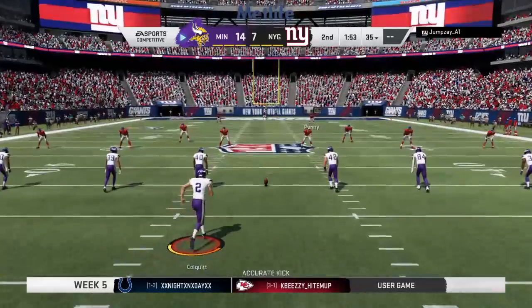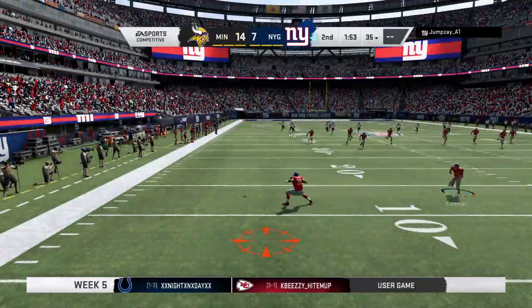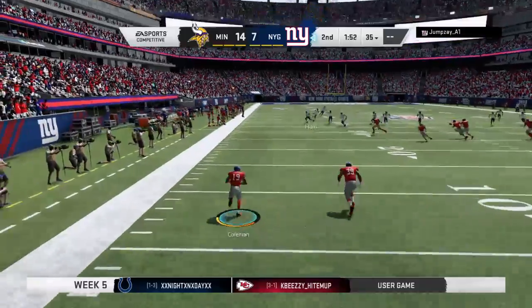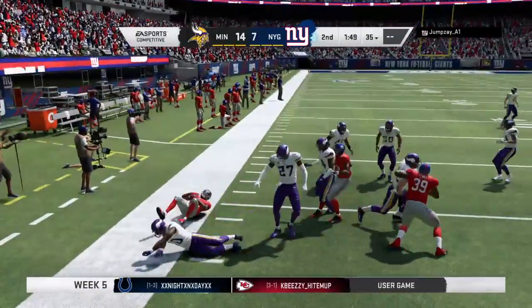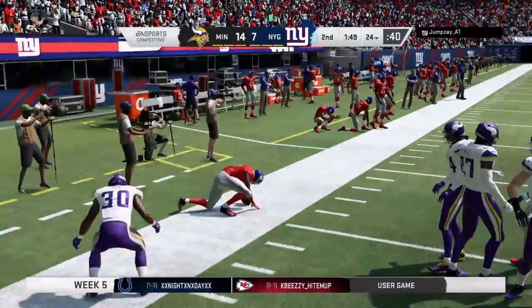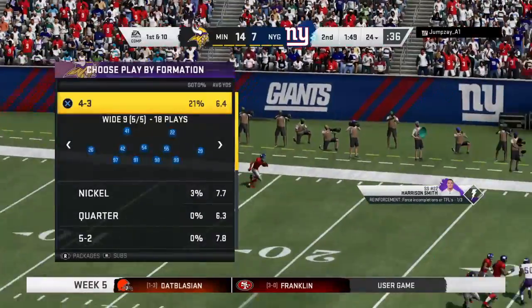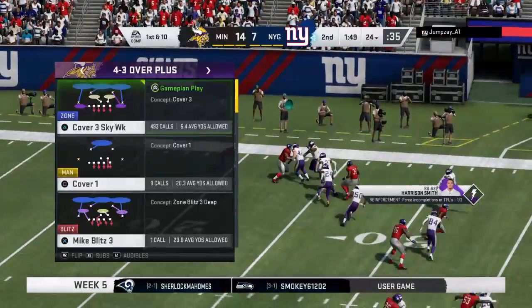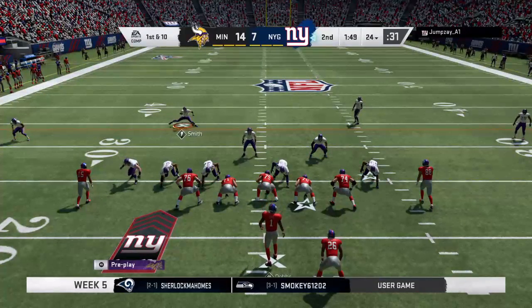The kickoff team on the field now as they will send this one away. This will be fielded at the 6. And a pretty good return here. He'll be stopped just shy of the 25 at the 24-yard line.